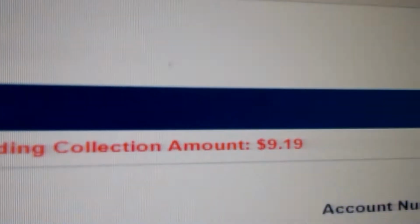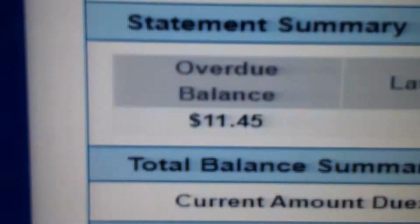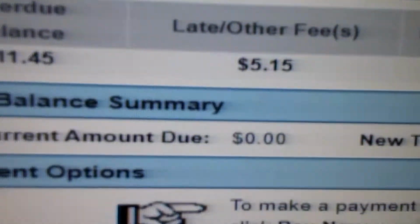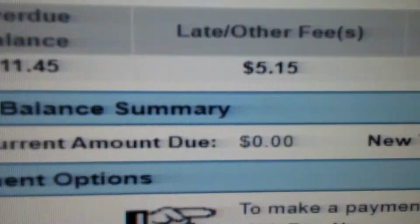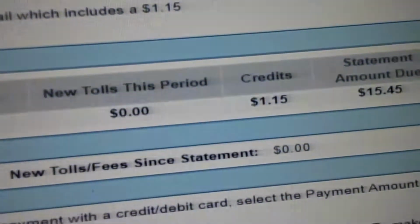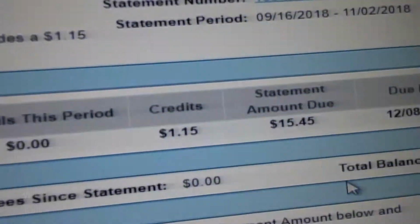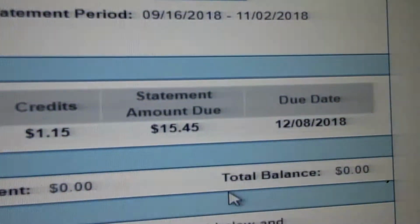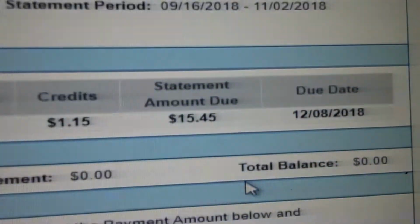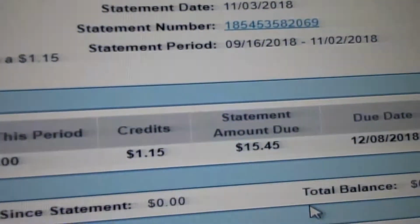This is a bill I had to pay. It's $9.19 for the collections, $11.45 plus late charges, $5.15 or something like that. It's a $1.50 tow, and my son didn't pay it for 6 months. I guess the license plate was in my name, and the bill was only $1.50. I ended up paying $24.64.